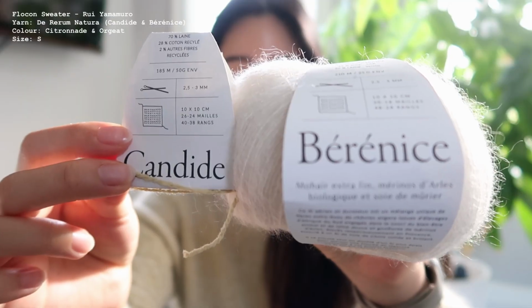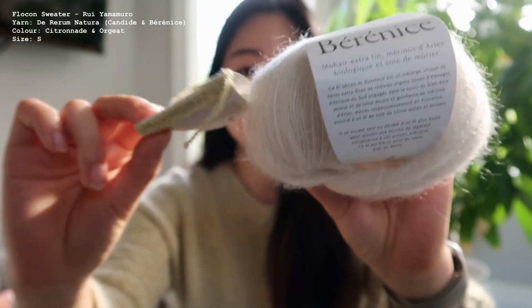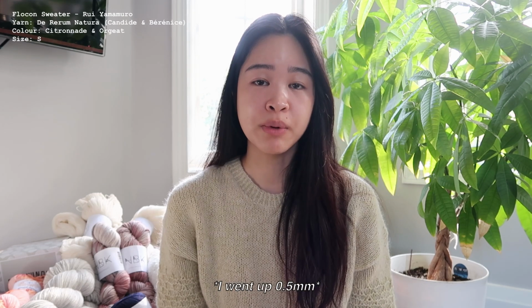This is knitted on Bérénice and Candide, both by Rerum Natura. The Bérénice is in Orgeat and then Candide is in Citronnade. So these two were held together to create this. I knitted it on 6mm needles, although the pattern I believe suggested 5.5. I had to go up half a size because I couldn't meet gauge, but after going up half a size, I think everything ended up turning out perfectly.